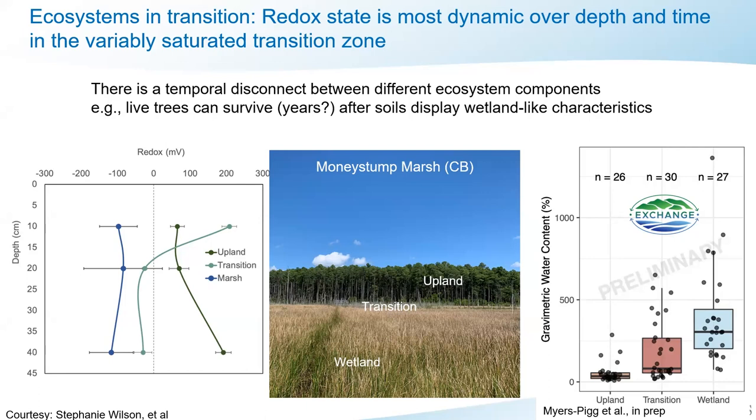This transition zone is quite dynamic, both with depth, but also through the repeated monthly measurements we've made, it can be quite dynamic in time. And this is that variable saturated zone that is constantly changing. On the right-hand side, you'll see some prelim data from the exchange program where they are just quantifying water content across this transect. And again, that transition zone, as you would expect, is quite dynamic. Sometimes it can look like a wetland. Sometimes it looks like an upland.